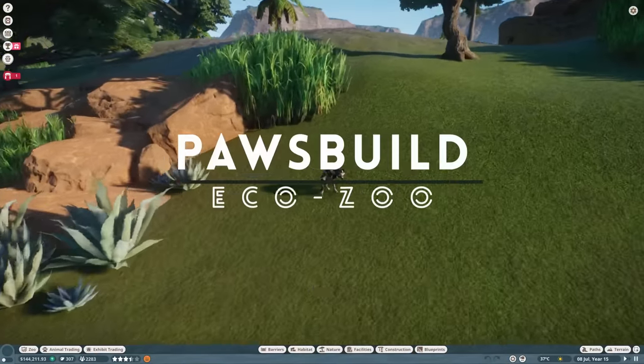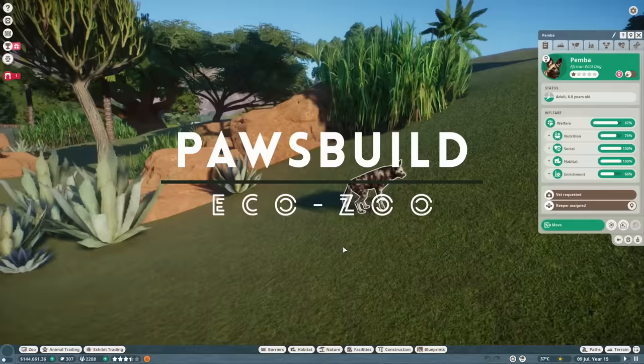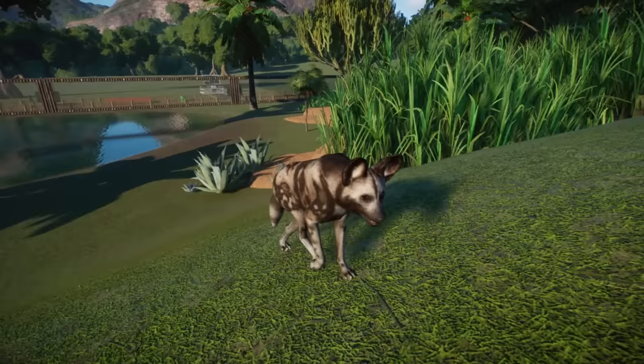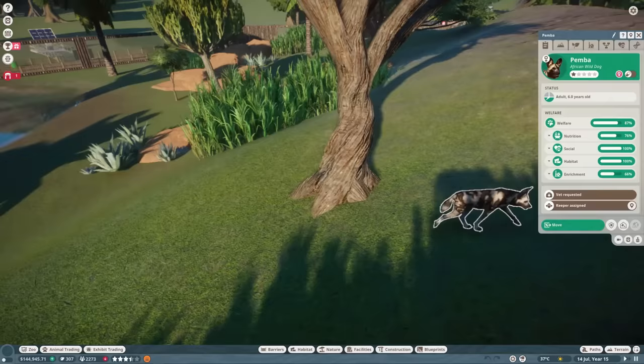Okay, I think we've done a pretty good job with this little African dog habitat. African wild dog, I should say. They are wilds, they're not domestic dogs. Look at them. They're basically like hyenas, aren't they? They look so cool. I don't actually know really the difference between them. They must be a very similar species, like genetically, because they look so similar.